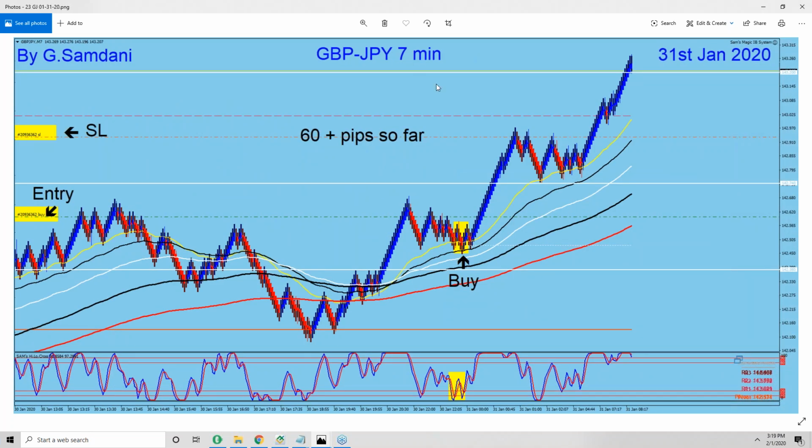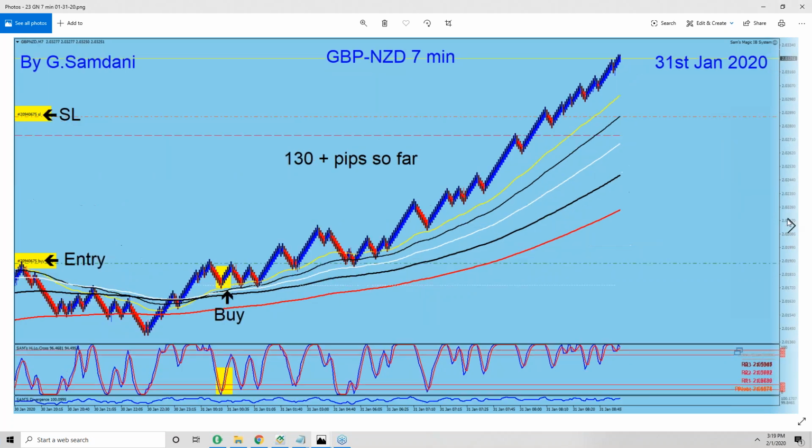And then Pound yen, finally I caught this thing. I kept missing this Pound yen pair. Right, so beautiful long because of the pound. Remember the 35th, the Brexit, right? Finally happened, and that's what it is. Pound going to start getting strong, and all pound pairs went up big time. This is Pound Nuzi. Look at that, 130 pips again on the 31st. Another one. Pound was getting strong, Nuzi was getting weaker, and that's what happened.